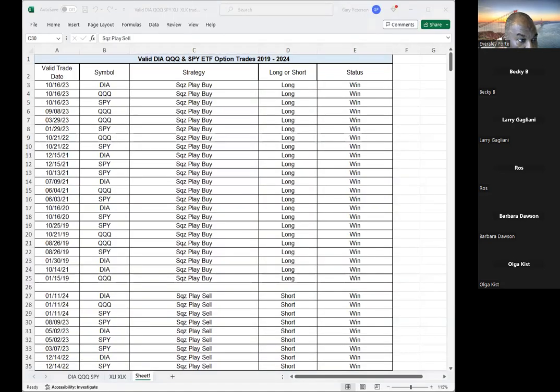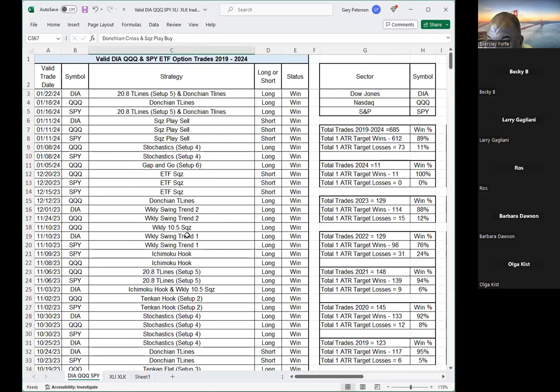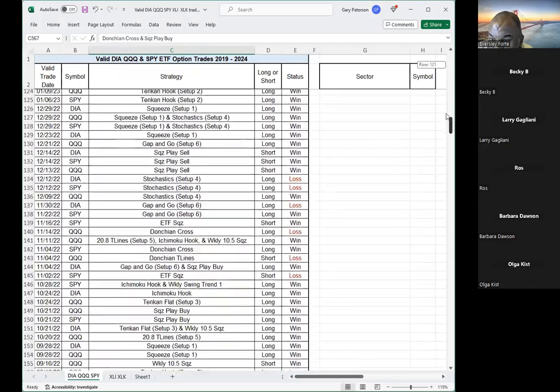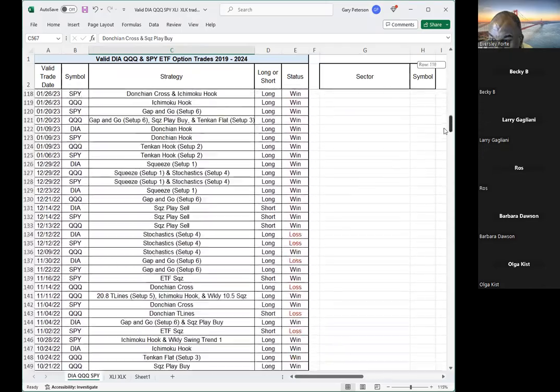All right, so this is in. Okay, that's the list of different deals there. This is our big list of all the trades. This is on the web, on our website. So you can go to our website and get this whole full listing.